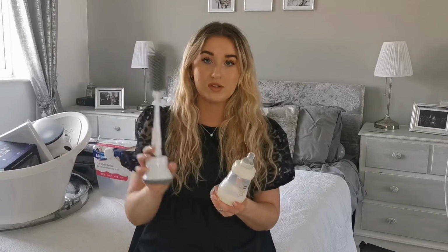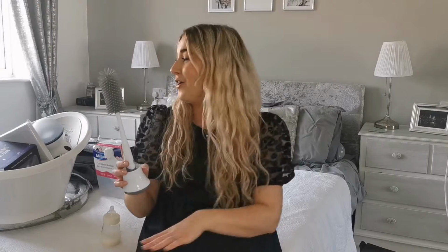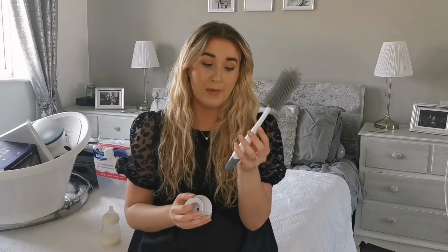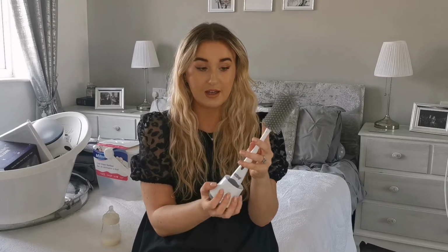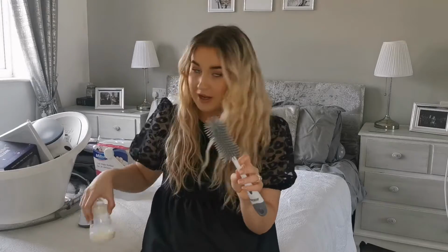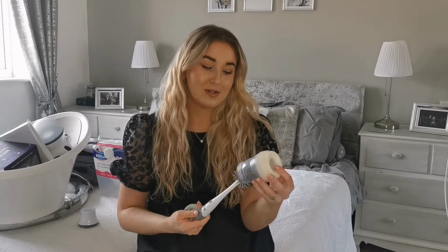And then I also got a bottle brush. Most of the stuff that I've got here is from Amazon, but again I'll try and link everything I can below. This is a Nappy one. It has a little stand that it goes in, so you can just pop it on the side next to the sink, and it's really good. It's a silicone brush, so we'll be able to really get in there and wash the bottles.